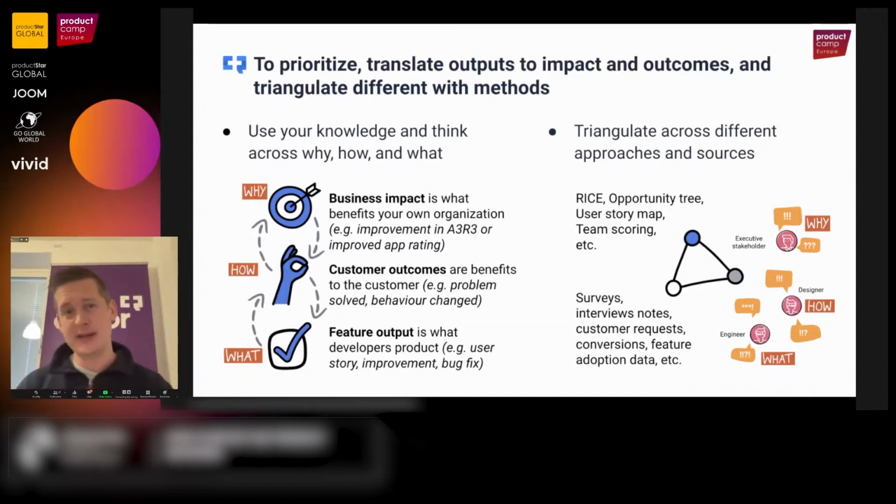And then the other one is to use different methods and triangulate across. So there are a bunch of good frameworks. RICE is great. Opportunity trees are great. User story maps we talked about. And then it's also great to do team scoring, bringing in the team and stakeholders and let them rate and have a perspective.